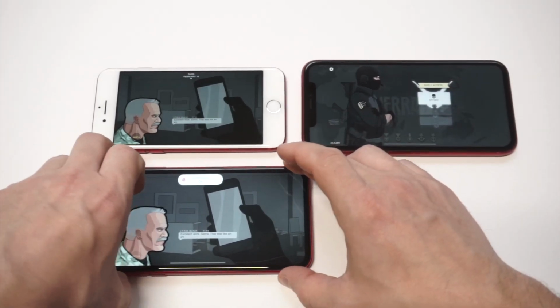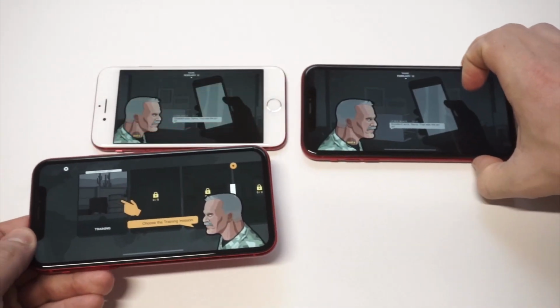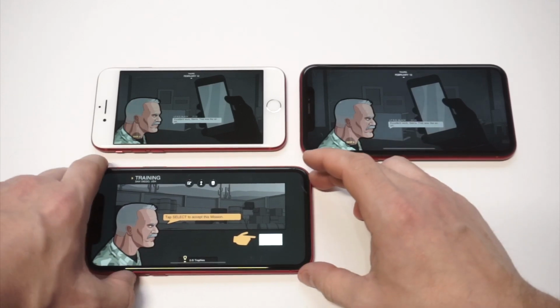Okay, so last phone we got here is going to be the iPhone 11 to do some gameplay on this one. But like I said, this game is just ridiculous. Let's get it turned up.